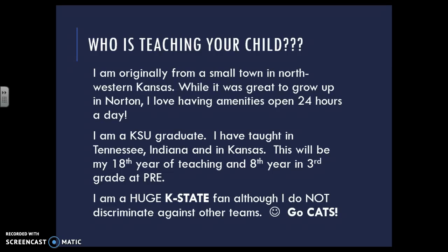However, I do not discriminate against any other teams, and my class has heard me say this, and we all agree that we don't use our words to hurt, we use our words to help. So we do not boo each other's teams, and it's all in fun. We have a good time with that.